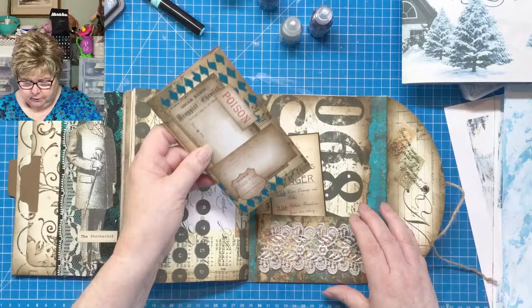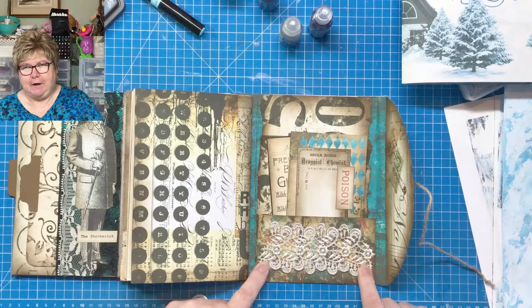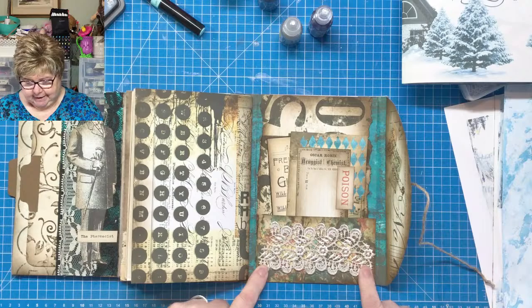So I used that. This is a piece of beautiful white lace that Hilda gifted me, and I felt so awful about colouring it up, but it worked out really well, I think, and I really like it. And it's just in there with another journaling card.